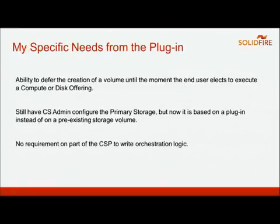So what are my specific needs as a software developer to make this happen? The first point is I need the ability to defer creation of that volume on the SAN until the last possible minute. The moment the customer decides to pick a particular compute offering or a particular disk offering, at that moment I know the size of the root volume and the size of the data volume, and I can go off to the SAN and create them. So I need a little bit more dynamic ability to create those volumes on the SAN.